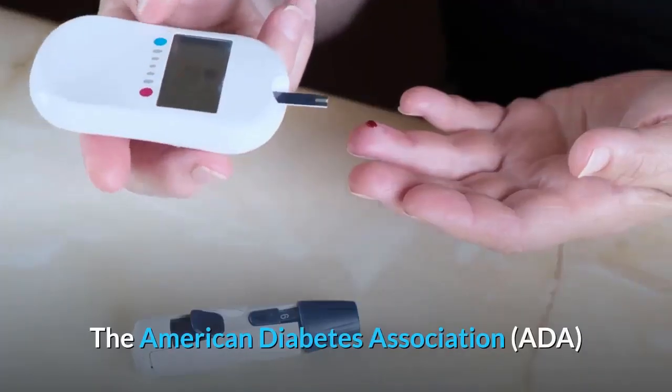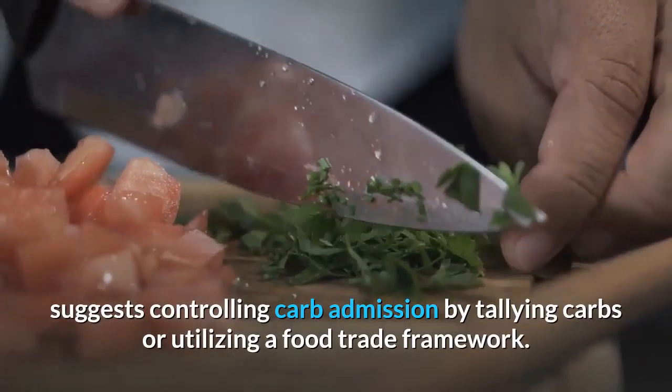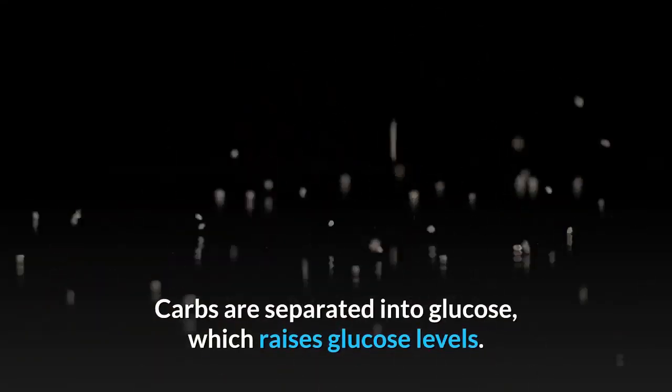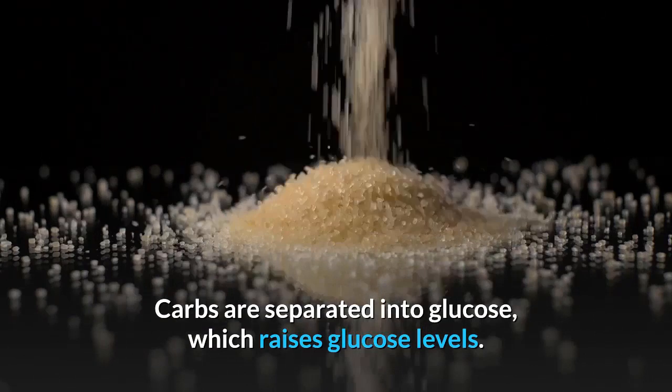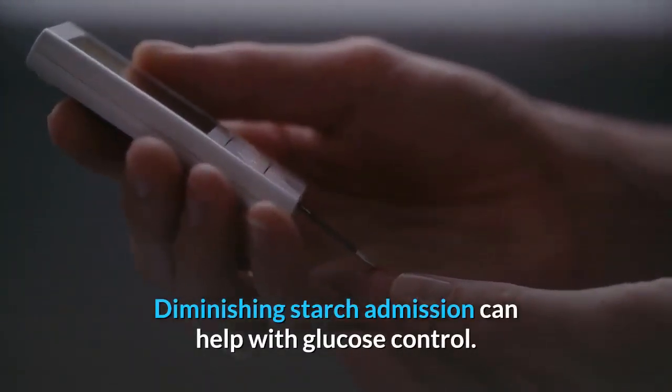Control your carb intake. The American Diabetes Association (ADA) recommends controlling carb intake by counting carbs or using a food exchange system. Carbs are broken down into glucose, which raises glucose levels. Reducing starch intake can help with glucose control.